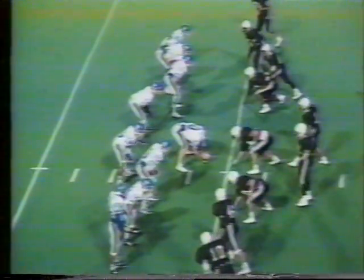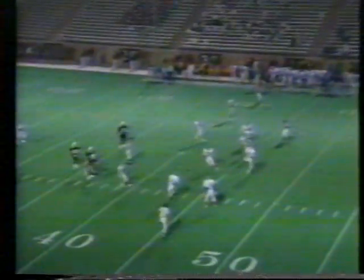Mackey will drop back into punt formation. No one in safety coverage for the Raiders, although Scott Avery is about 7 or 8 yards off the line, but they're going to rush 10. Here they come. And he does get the kick away, and that will do it for the half. The ball will drop at the 45-yard line, and that will do it for the first half.